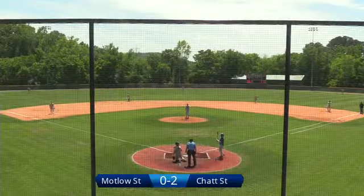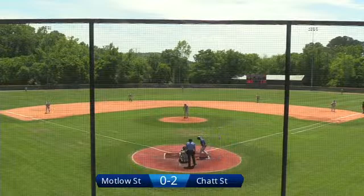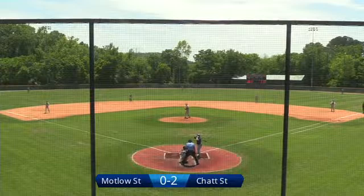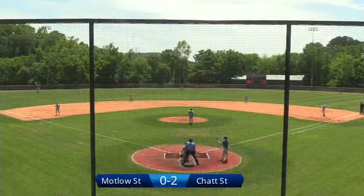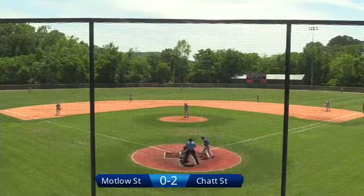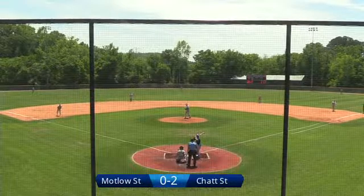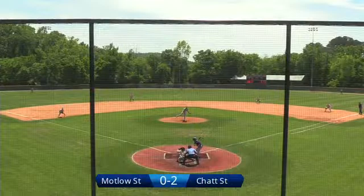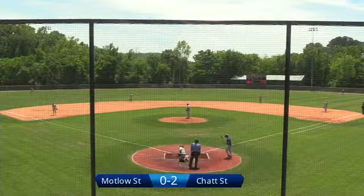And Caleb misses high for a 1-1 count as Braden King steps back into the box, swinging a very hot bat for the Chat State Tigers so far this year. The 1-1 pitch, and Braden squares, and the pitch misses low as Braden quickly gets ahead 2-1. The 2-1 pitch, and misses up and away for Braden King to get ahead 3-1.